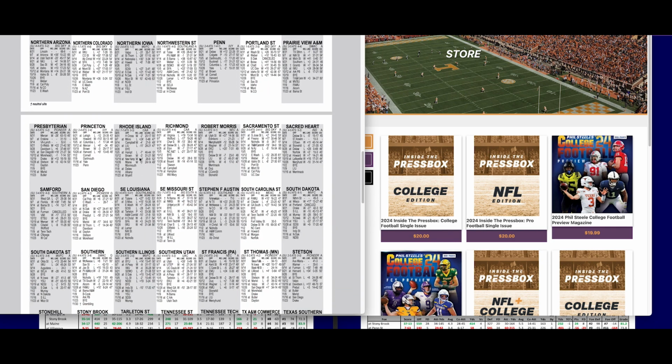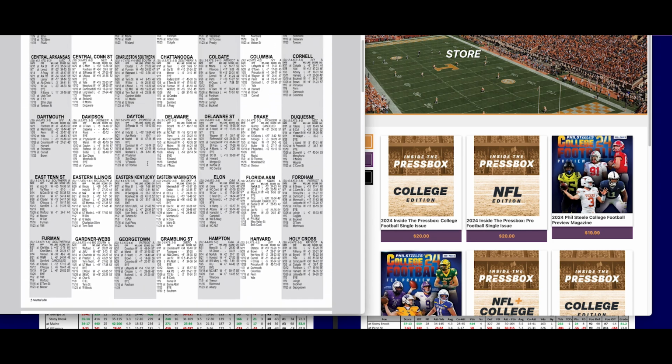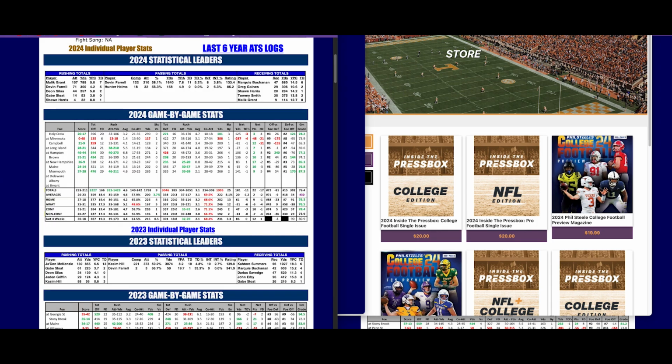So as you see, Rhode Island, win, win, win. You got to like that. And Delaware, what have they done recently? Delaware, a couple of losses recently. They were playing better in the middle of the year. But all that information is available for you. So now let's go back to our write-up here and see what we got.